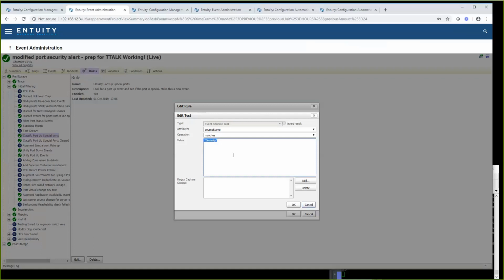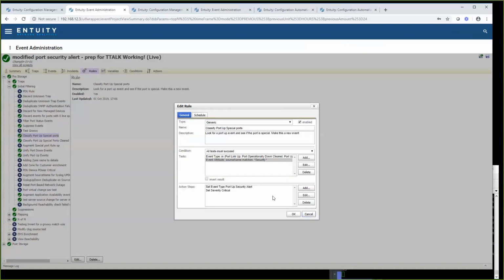But if I'm matching on a security alias, what this tells me is this is an interface that has just come online, but that interface isn't intended to be in service. So I need to do something. The first thing I'm going to do is a little bit of enrichment on the event and create a special custom event that tells me more about what this condition is.